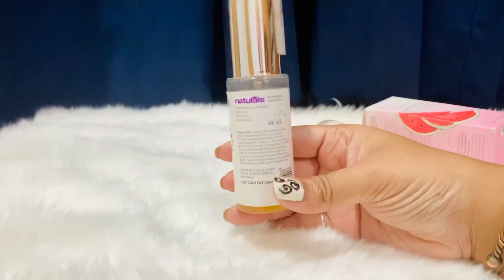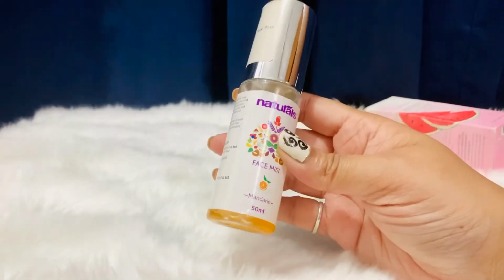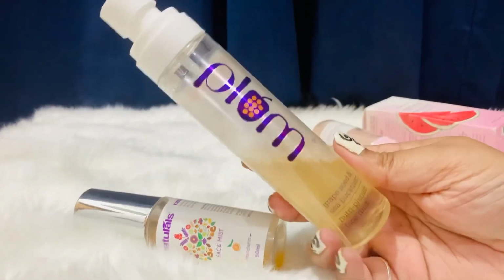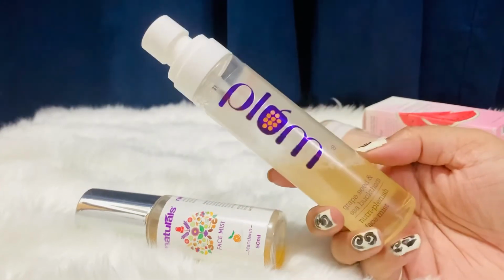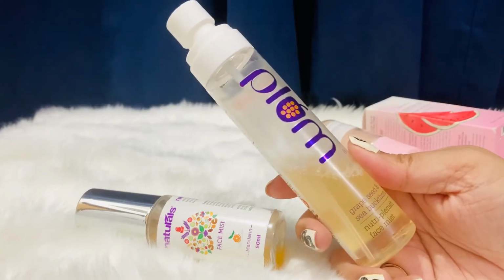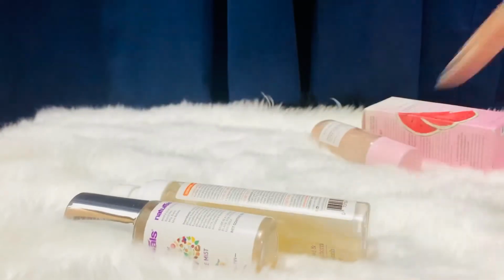This is from Natural. This is only $100. This is very cheap. And see how much I used it. This is a very refreshing orangey face mist. My very frequent use one is Plum. This is also very good. This is also very cheap, something around 650 taka. I mean, less than $1. Grapeseed and Sea Buckthorn. This is also very refreshing. I lost the cap, but it's a very good spray.